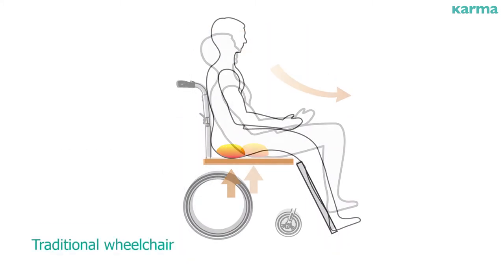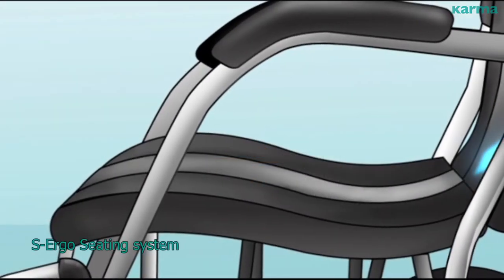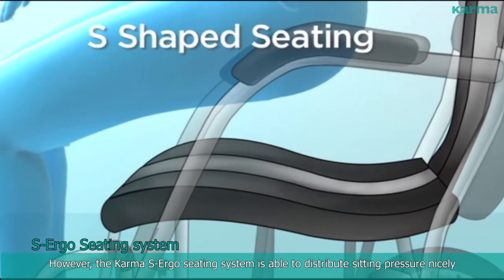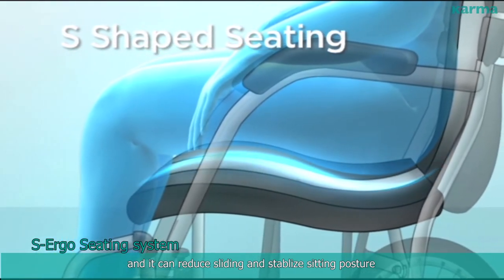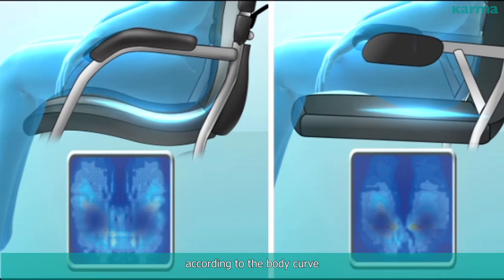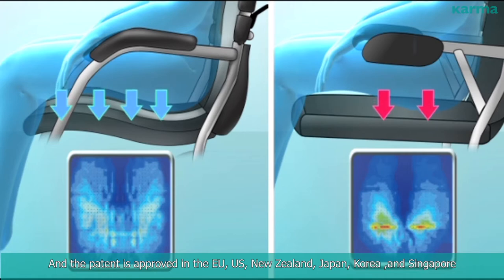Traditional wheelchair. Decubitus ulcers are a high risk because of the concentrated pressure on the hip bone area. S-Ergo Seating System. However, the Karma S-Ergo Seating System is able to distribute sitting pressure nicely, and it can reduce sliding and stabilize sitting posture. The revolutionary S-Ergo System is the world's first S-shape ergonomic seating designed according to the body curve. And the patent is approved in the EU, US, New Zealand, Japan, Korea, and Singapore.